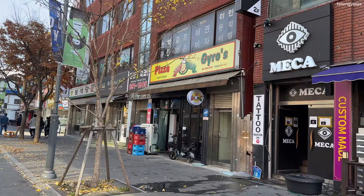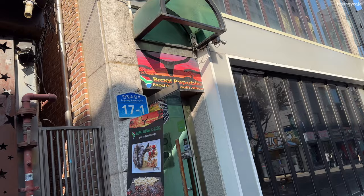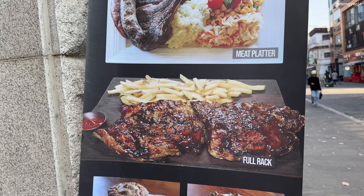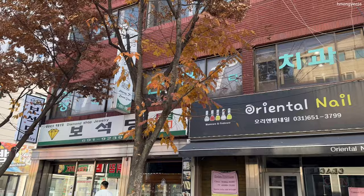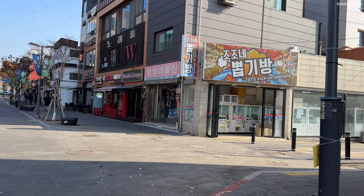Pizza. What is this? Food from South Africa. South African food. Braai Republic. Meat platter. Looks good. Nails, dental place. Mexican. Oh, they have one of these in Songtan too. Toys.